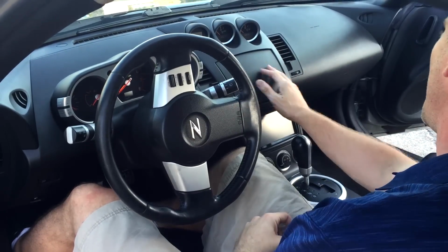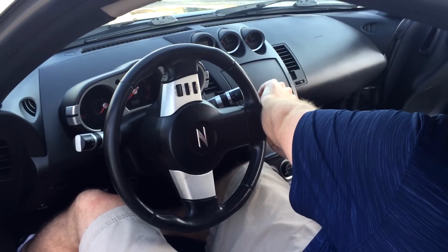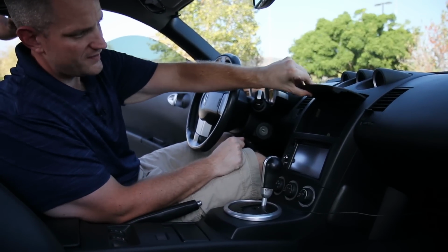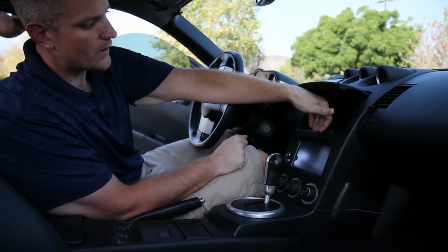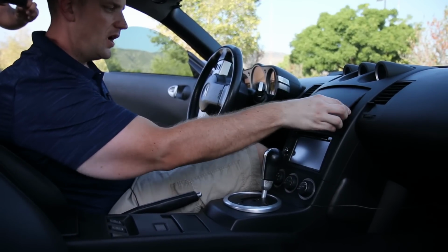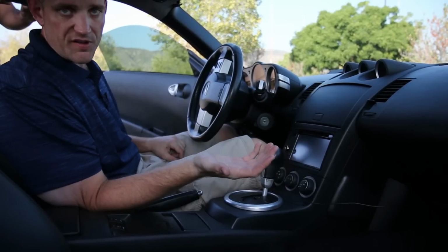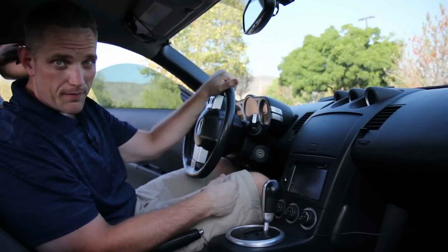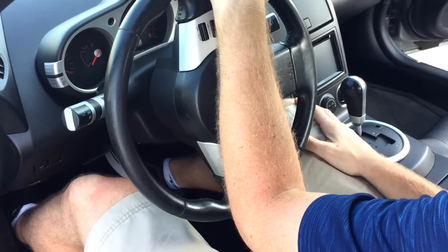But the center cubby here, they did have like an aftermarket TV thing back there, and as you can see, this is all messed up, it's broken, they hacked it out, there's a big hole right here with hot glue everywhere. So I've got to replace this cubby compartment. Unfortunately, because that's one of the first things people destroy on the interiors, that piece is like $100 by itself, and usually it's just as scratched up as anything else.